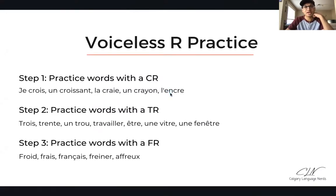So practice those a lot. You'll have to practice every day, 10 to probably 15 minutes. Practice. Je crois, un croissant, la craie, un crayon, l'encre. Notice how strong that R is. You really hear it. It's not a very soft R, which we do have some of in French, but these are strong, and you really pronounce these with vigor. Je crois, un croissant, la craie, un crayon, l'encre.